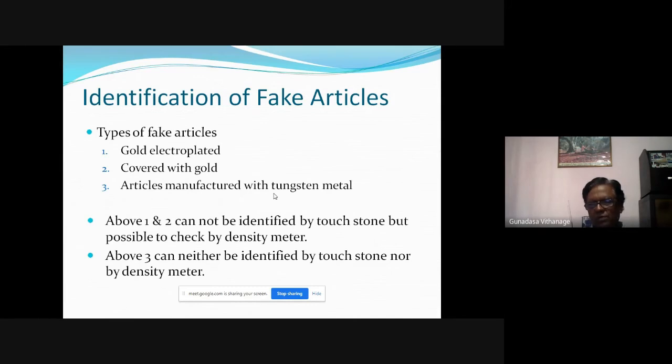Question the customer, from where did you buy this? If the customer says something, cross check again. "I bought it from there, right there." Mostly they will say, "It is not mine. I was given by a friend of mine." Then you may consider it is a fake item.